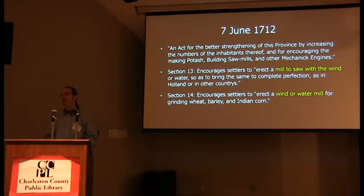And as I've said already, South Carolinians really didn't get in line with that one because it became easier just to import wheat and barley from the northern colonies. And we could grow plenty of corn here and make our own grits.